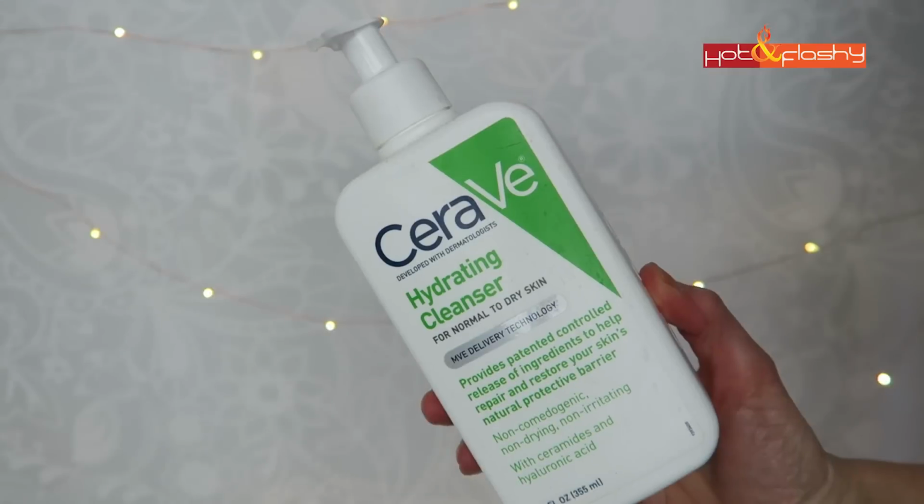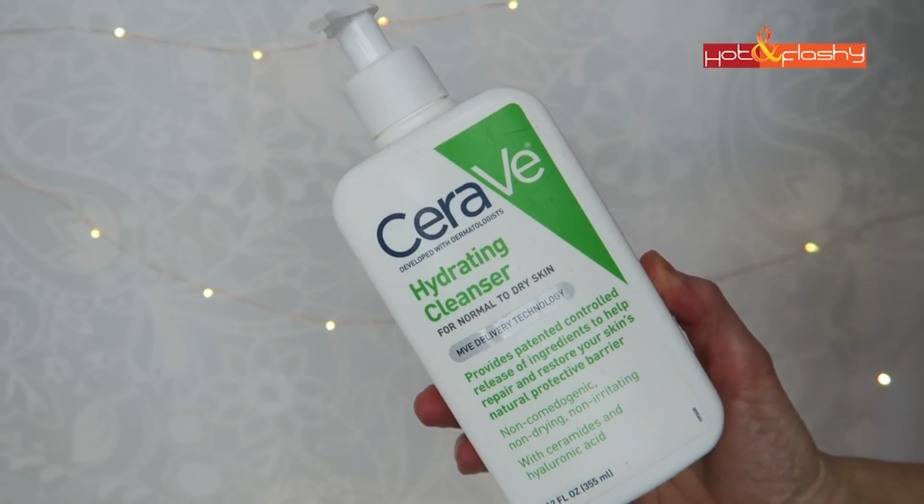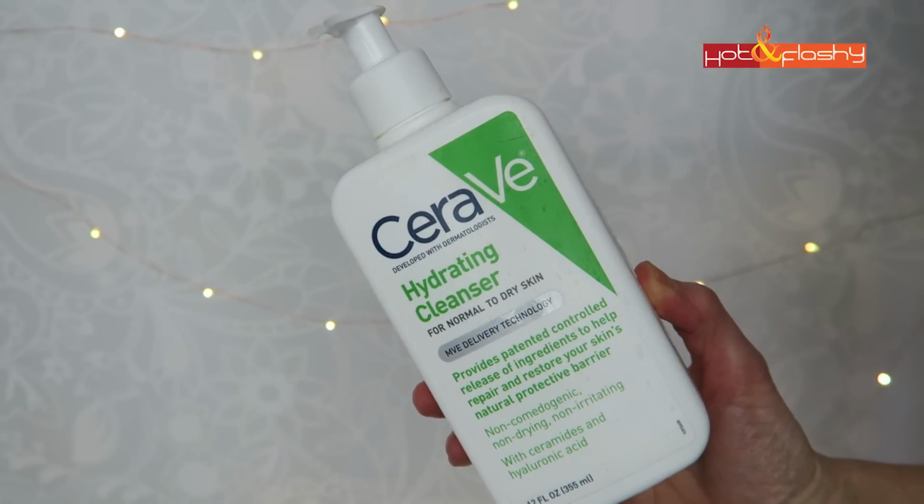Let's start in with the morning skincare routine. The first thing you would do, of course, is wash your face. I do believe in washing your face every day, but I don't believe in using a harsh detergent. The one that I love the most is the Cerave Hydrating Cleanser. This is a great cleanser to use morning and night. I will just put a pump of this on my hands, rub it around my face, and rinse.